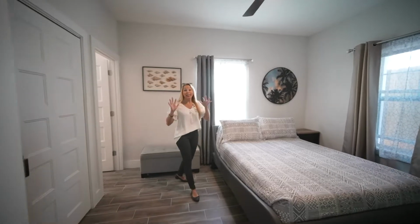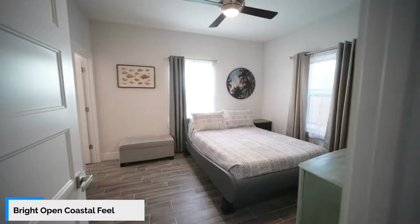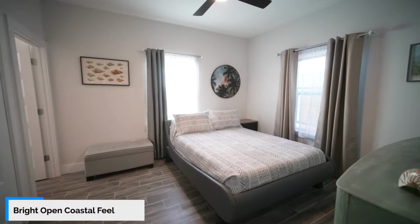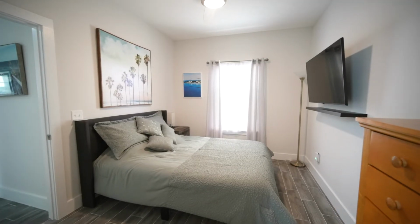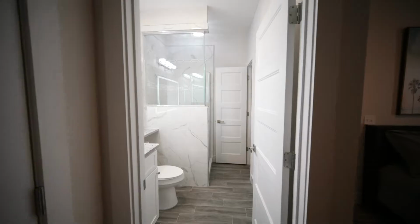Welcome to this nice, spacious main ensuite. You've got plenty of room here. You do have another smaller room, better for an office. It gives you your access to outside, but you've got plenty of room here and puts your perfect little beachy touch. But I love this bathroom, so let's go look at that.